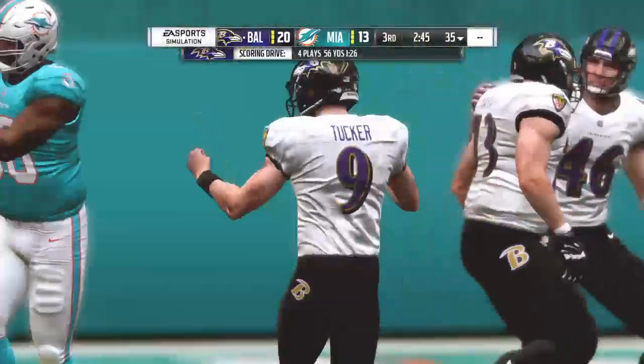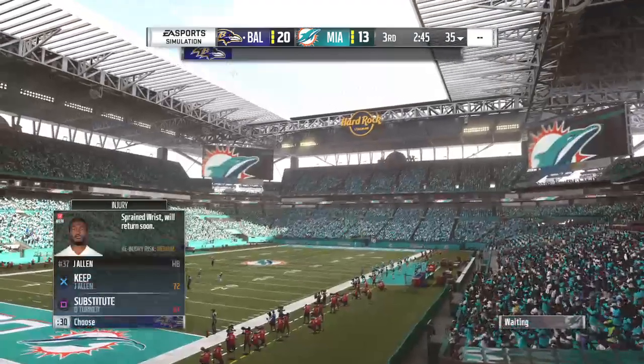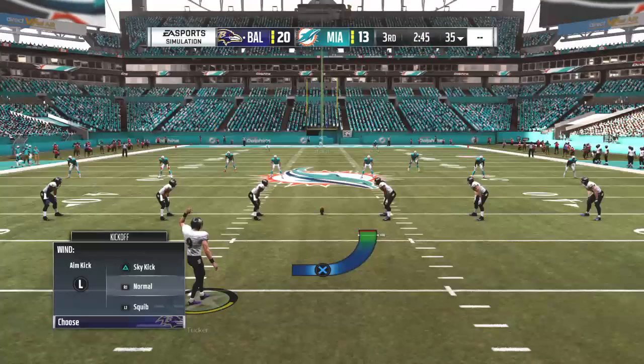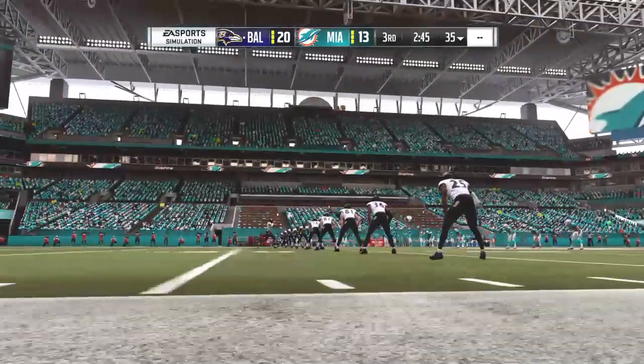Tucker with the extra point, and the decision to just kick the extra point winds up successful. Here's Tucker now out to kick this one away.